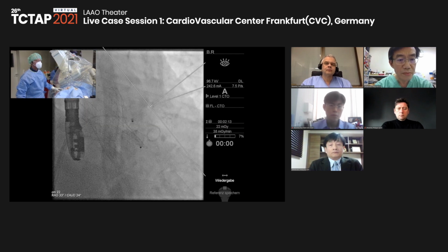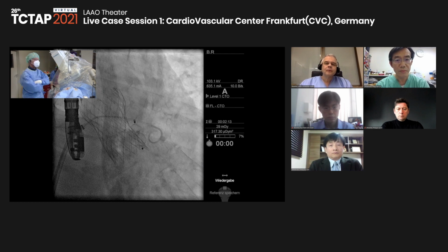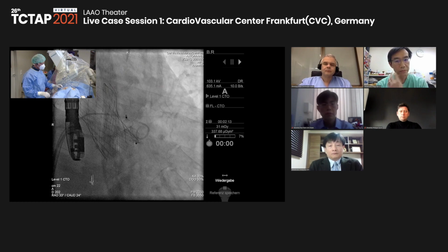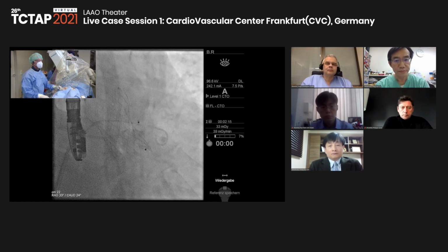Oh, I forgot to mention, you see this here, let me take a cine. You see that this patient also had a paravalvular leak after the TAVI, so this was occluded a couple of weeks ago. So you see that is an AVP2, which is at the side of the frame of the TAVI valve.